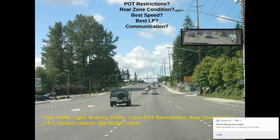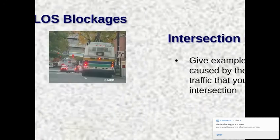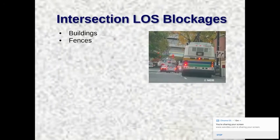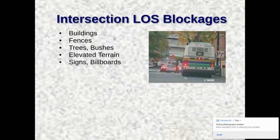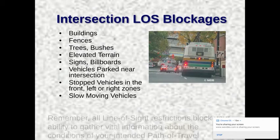Communication would be to tap the brake lights. And then as we approach, we want to look to see what might be blocking our ability to see oncoming traffic or the traffic lights: buildings, fences, trees, bushes, and elevated terrain, signs and billboards, which we don't have many of in Vermont anymore, vehicles parked near the intersection, stopped vehicles in the front, left, or right zones, slow-moving vehicles.